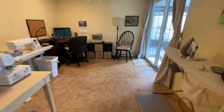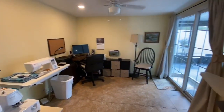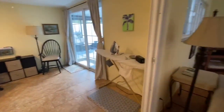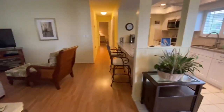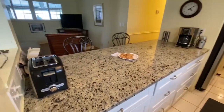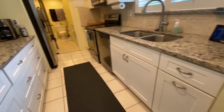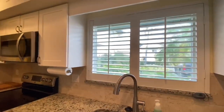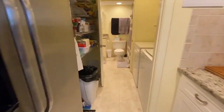This used to be the lanai. They raised the floors and made it a Florida room. And they're utilizing it as an office, which is nice. Galley kitchen. Nice breakfast bar, plenty of storage, granite countertops, plantation shutters. They took out the dome lighting. That's really nice. This leads right into the laundry room.